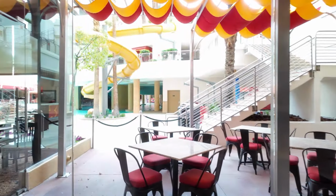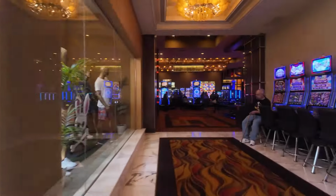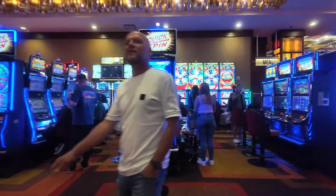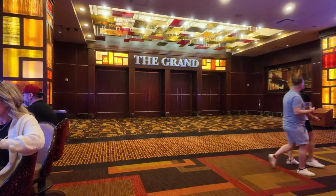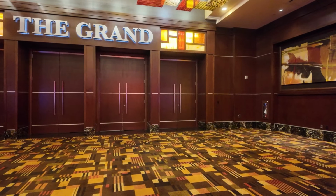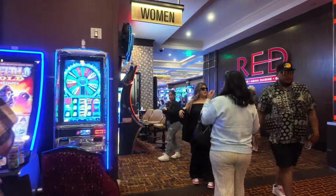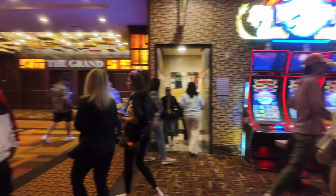And that's the pool right there. It's not open right now. Nobody's swimming. And then, yeah, slots. Then it looks like this is their venue or convention area, the Grand. And then this is an Asian restaurant. And that's the casino area that we've been earlier.